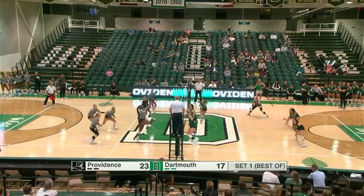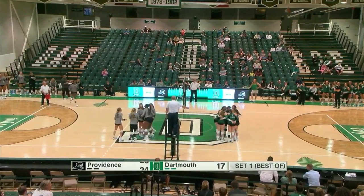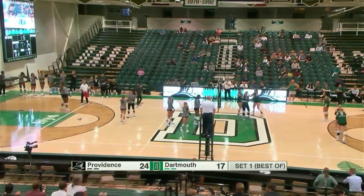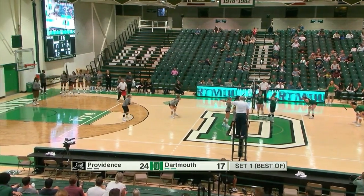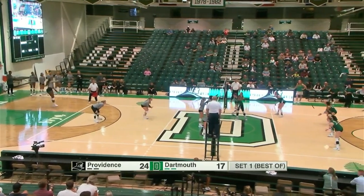Good receive for Providence, set up for the attack by Grant, and why not? Kayla Grant, maybe not the most orthodox attack, got it through the block regardless, and picks up the point. Well, again, it's that slide ball set, but this time Grant has the block in front of her, so Dartmouth does a better job blocking it up. So Grant makes the necessary adjustment and just pushes it through the blocker. Make sure it lands on the other side.